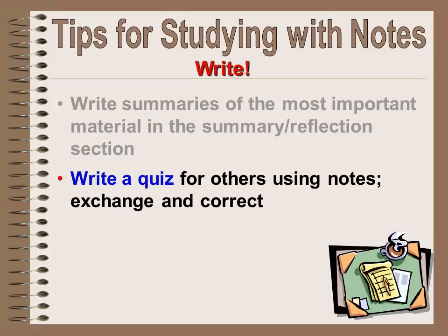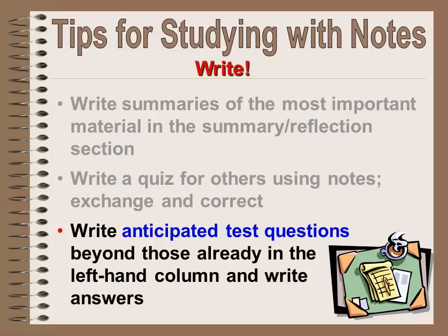You can even write a quiz for yourself using your notes. You can exchange it with friends and correct. It seems like extra work, and in a way it is, but it will really help, especially with the science tests. And finally, write anticipated test questions.